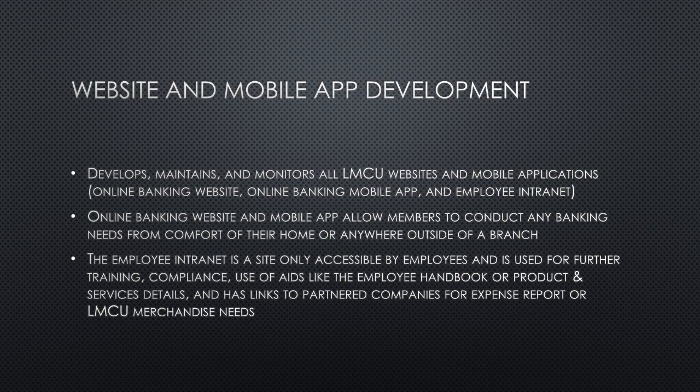The employee intranet is a site only accessible by employees and is used for further training, compliance, and use of aids like our employee handbook or products and service details. It also has links to partnered companies for expense reports for gas, cell phone bills, or LMCU merchandise such as shirts, jackets, sweatshirts, hats, etc.